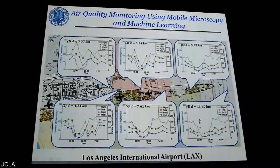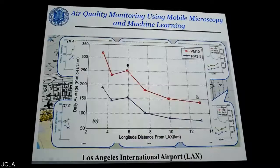And we've shown that the impact of air pollution, in terms of the average particle density, particle number per liter, in the direction that the flights are landing, exists almost up to 8 to 9 kilometers away from LAX. That's the wind factor. This is happening almost anywhere in the world, because most airports are designed such that the planes are facing the wind. This point here, we initially thought was an abnormal measurement in the sense that it's not following this exponential drop in particle density.